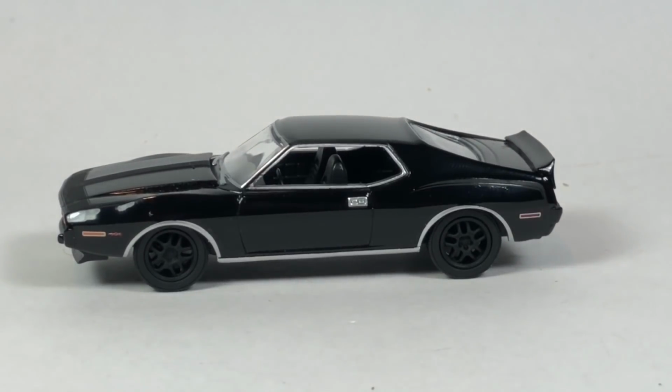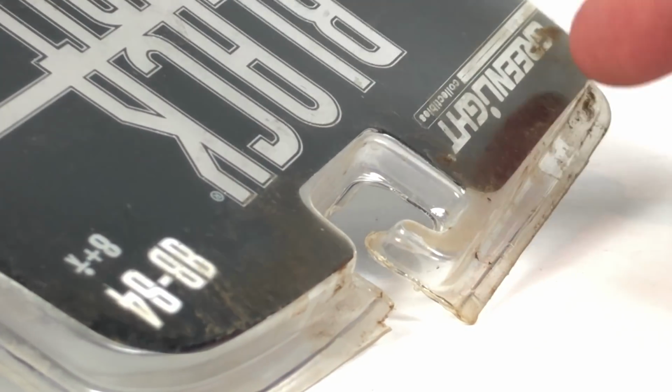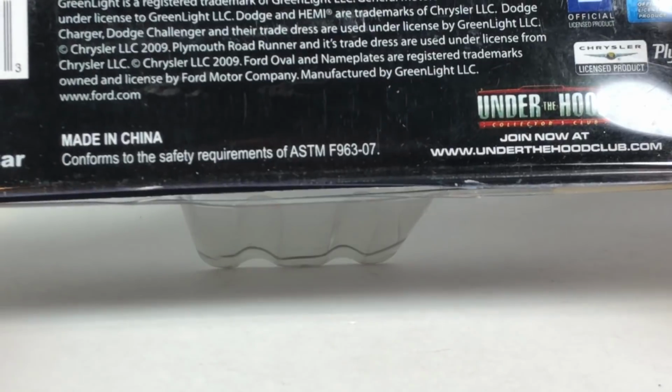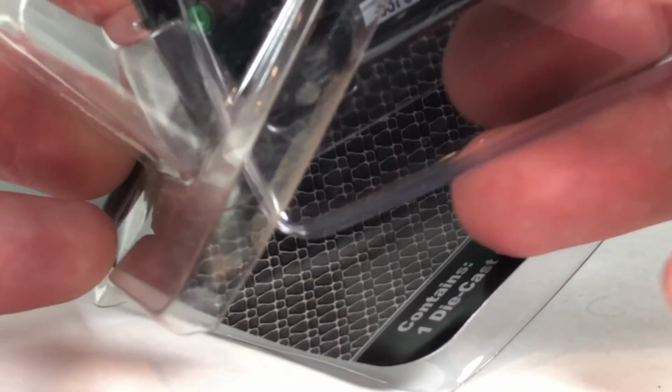One second here. This next one is a 1965 Ford Galaxie 500 convertible, limited to 4,032 pieces. Look how dirty this packaging is. It's filthy. Copyright date 2009. So let's see how the car survived.